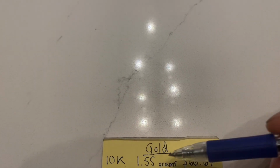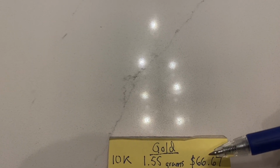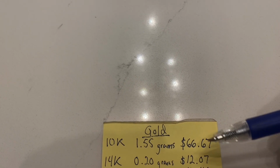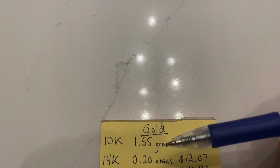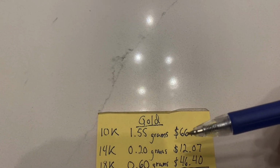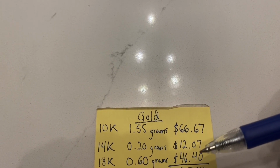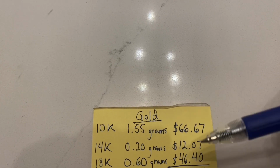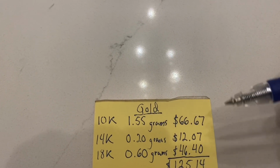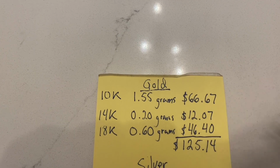All right, I'm back with the numbers. Now, for gold, we have 10 karat gold at 1.55 grams, which equals in Canadian dollars $66.67. The 14 karat gold, we have 0.20 grams, worth $12.07. And the tiny bit of 18 karat gold at 0.60 grams is worth $46.40, totaling $125.14. And it doesn't take much gold to bring up the numbers, which is awesome.